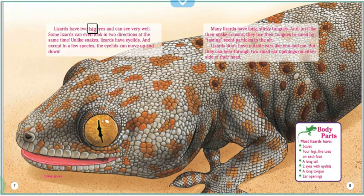Lizards have two big eyes and can see very well. Some lizards can even look in two directions at the same time. Unlike snakes, lizards have eyelids, and except in a few species, the eyelids can move up and down.